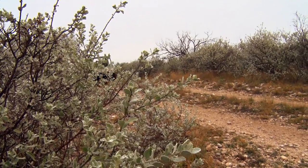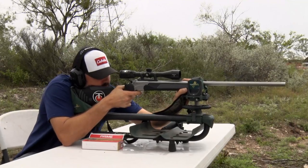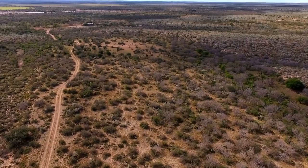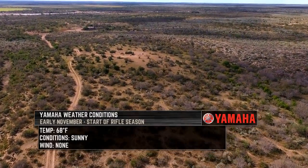Today on the Yamaha Whitetail Diaries. Well, Steve Nessel from Yamaha is in camp at the beginning of rifle season, where he'll be heading out to a spot known as the Sheep Bluff, which is popular among the mature whitetail deer of the area.